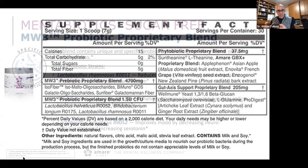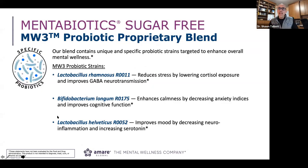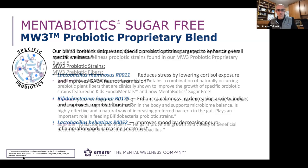The way we get there to deliver this overall holistic effect is by giving you very specific strains of bacteria. I won't go into these in any detail tonight, because that's not the topic of our presentation tonight. But suffice to say that each one of these helps you feel better in a different way. This specific strain helps reduce stress. This specific strain helps enhance calmness. This specific strain helps improve overall mood. And I'll show you some overall data in just a second. But if you want to know the nuances of what those specific strains do, you can go back and look at some of our presentations on that particular topic.